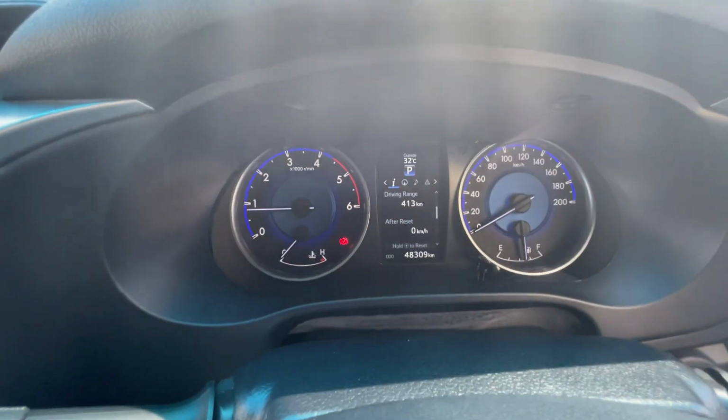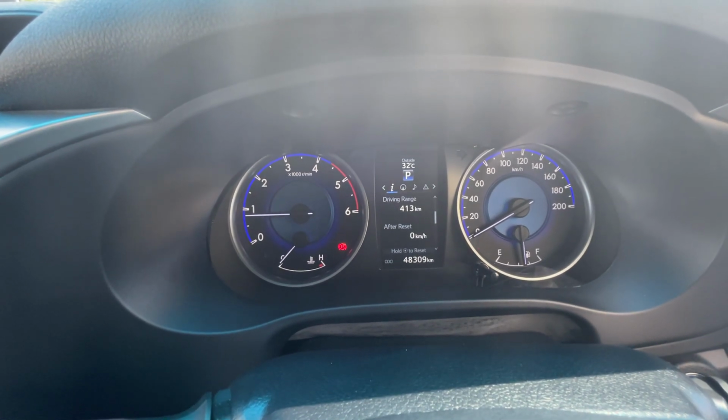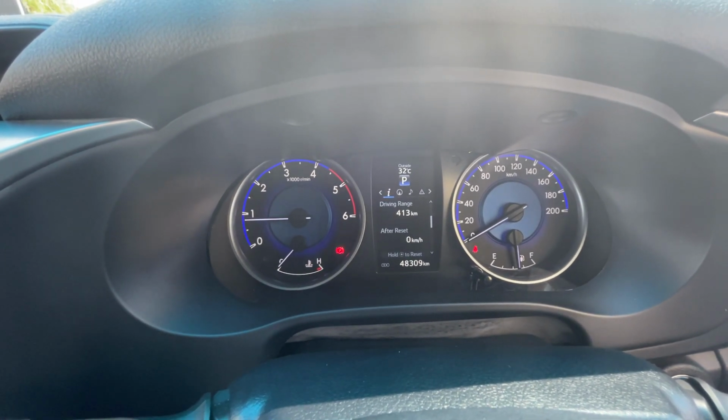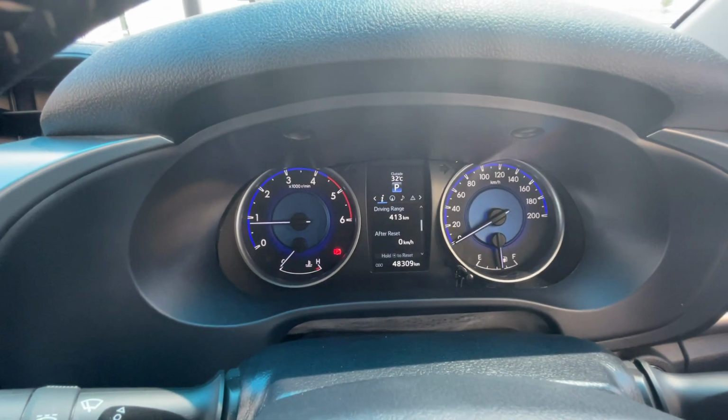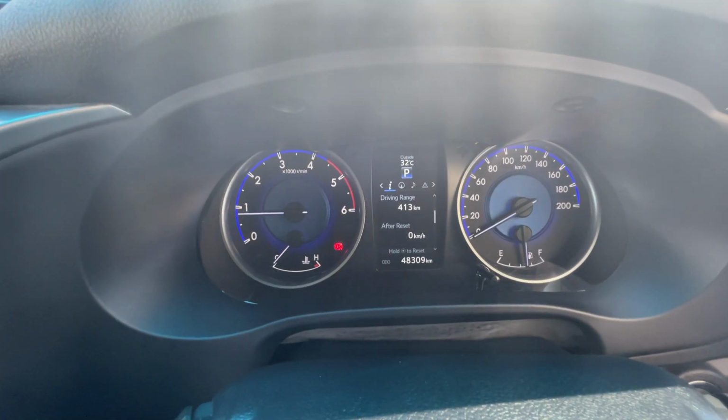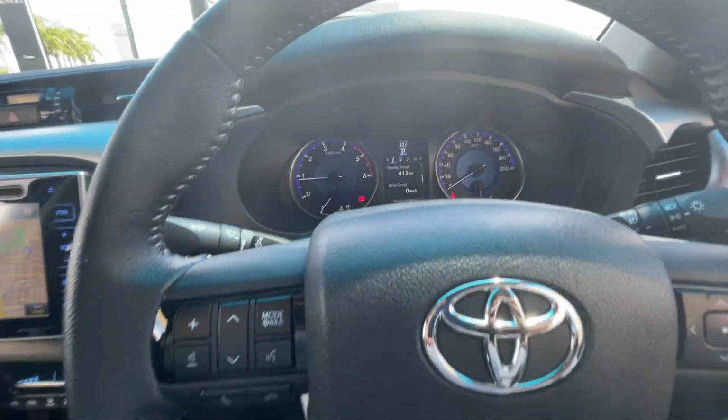Now I'll show you the cluster here. Now there's only 2 lights on here. One is the handbrake light on the left there, the P, because the handbrake's on, and the one on the right flashing is because I'm not wearing a seatbelt. Nothing else to report on there. You can see it's done 48,309 is the amount of k's travelled.